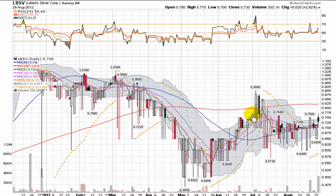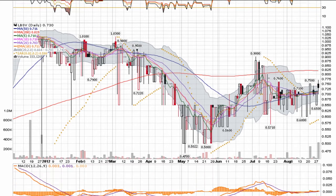And ultimately, this chart looks like it's coming off a bottom here at 50 cents and progressively making some higher lows, holding over top of all the shorter-term moving averages and the 50-day moving average. Even though it only closed up about 3% yesterday, that surge in volume is enough to make me want to keep this on radar, see if it's going to push higher, start developing an upward channel.